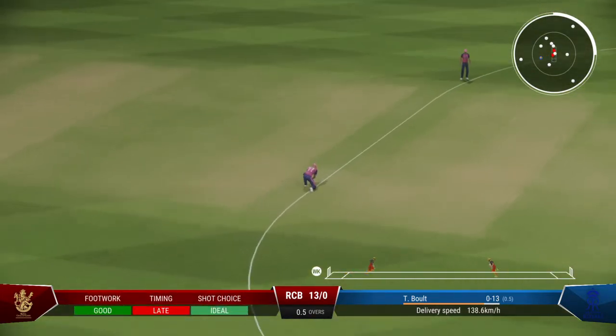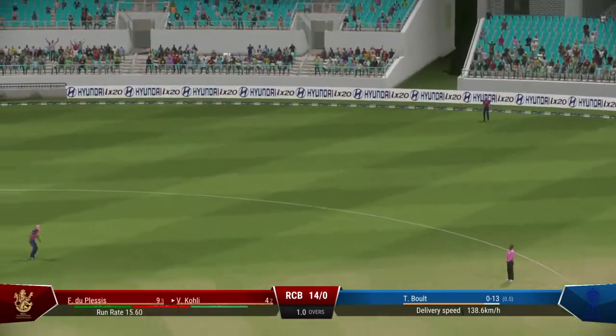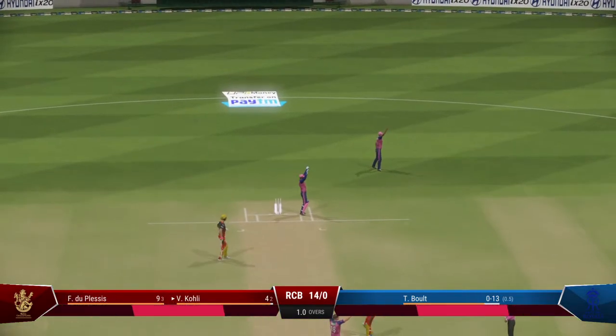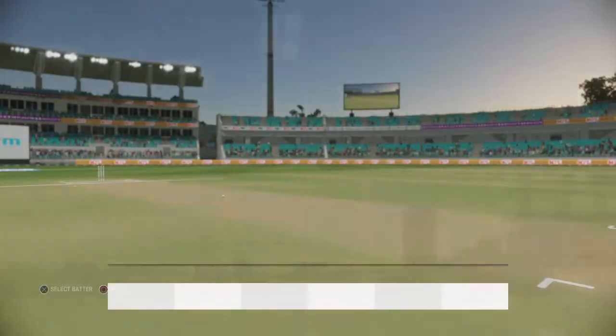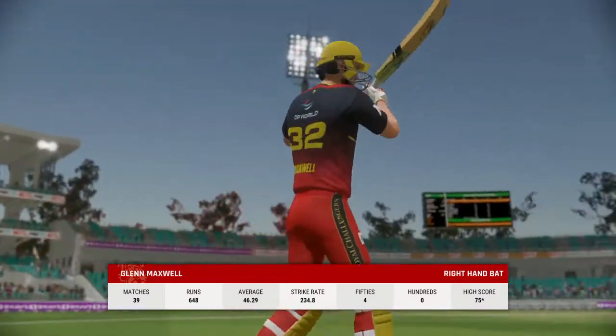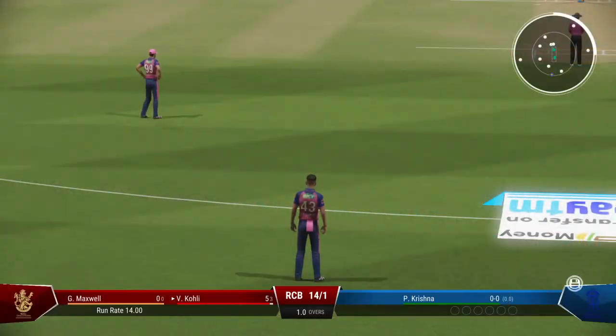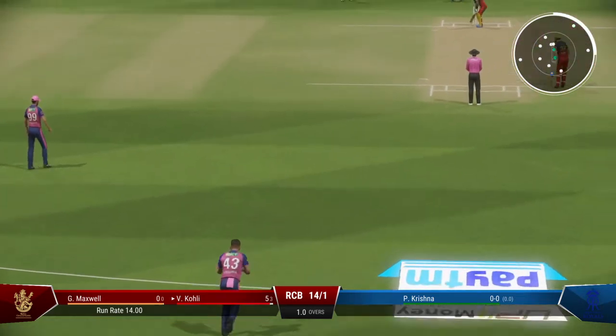Keep it in. Could that be out? Looks so. A trudge back to the pavilion, a disappointing display in the end. For someone with such batting skills, this goes down as a fail. The right armer is coming into the attack from the south end.